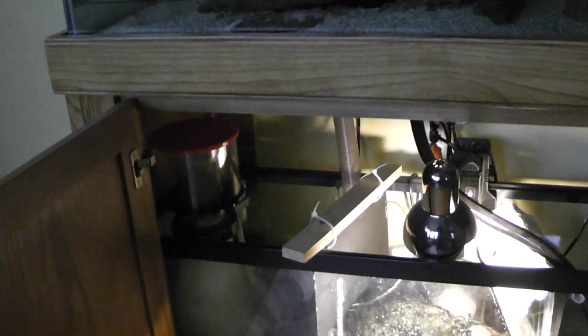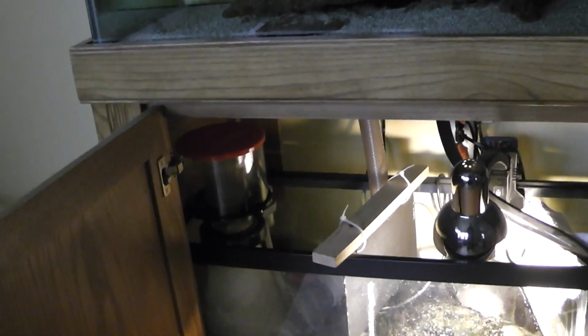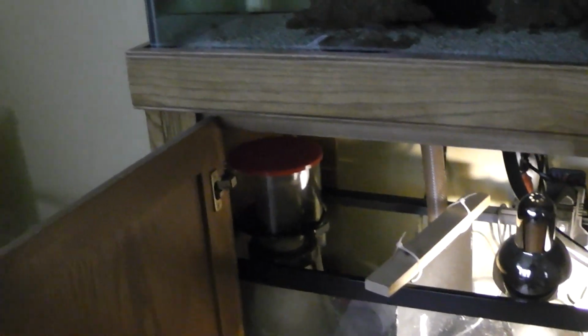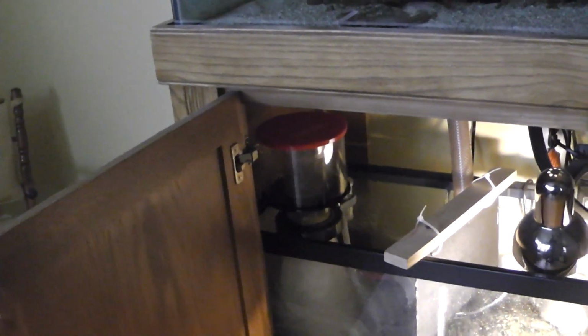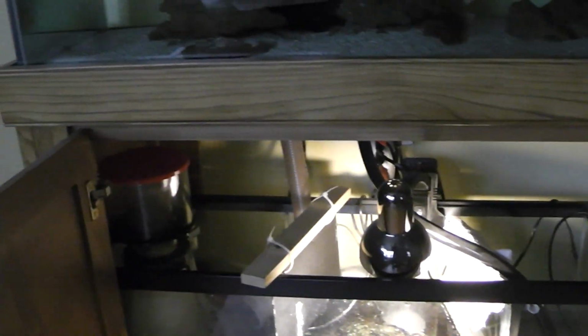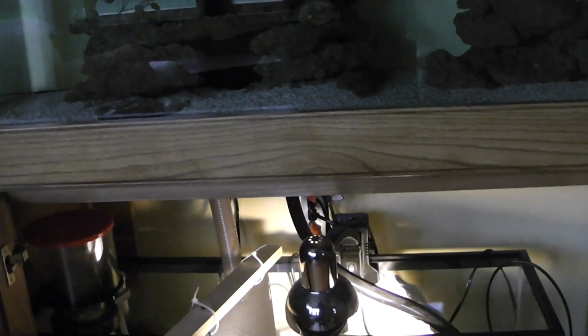And they said, yeah, you have a really clean system, and there's not enough bio load to produce what I'm looking for in the skimming. So now, just a couple days ago, it's starting. You can see there's more bubbles. You can actually see bubbles in the chamber more, it's white. Like I said before, it was clear. It was a little cloudy because of the bubbles, but it was barely like there's no bubbles.